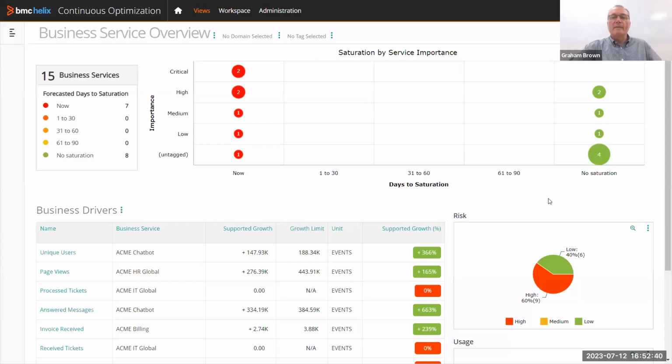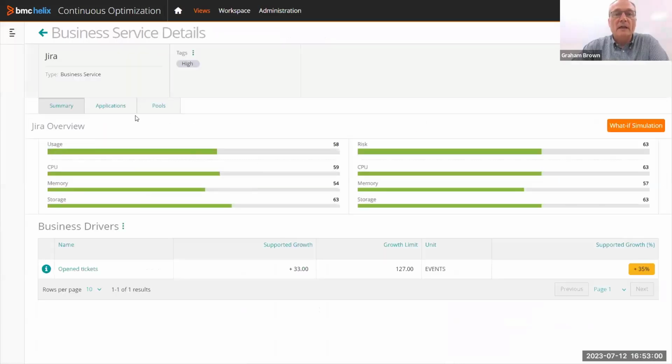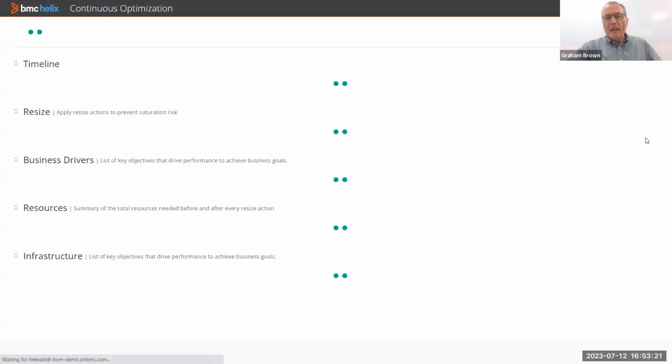I need to move that window out of the way. Okay, so we're automatically forecasting the business drivers and being able to see how much is supported. Now, we were also talking about the what-if simulation. If I go down to a particular business service here from my service views, we can now actually do our what-if simulation based on the model that it's built for us automatically. So it's done the correlation for us. It's understood how the business drivers correlate with the underlying components that make up that business service.